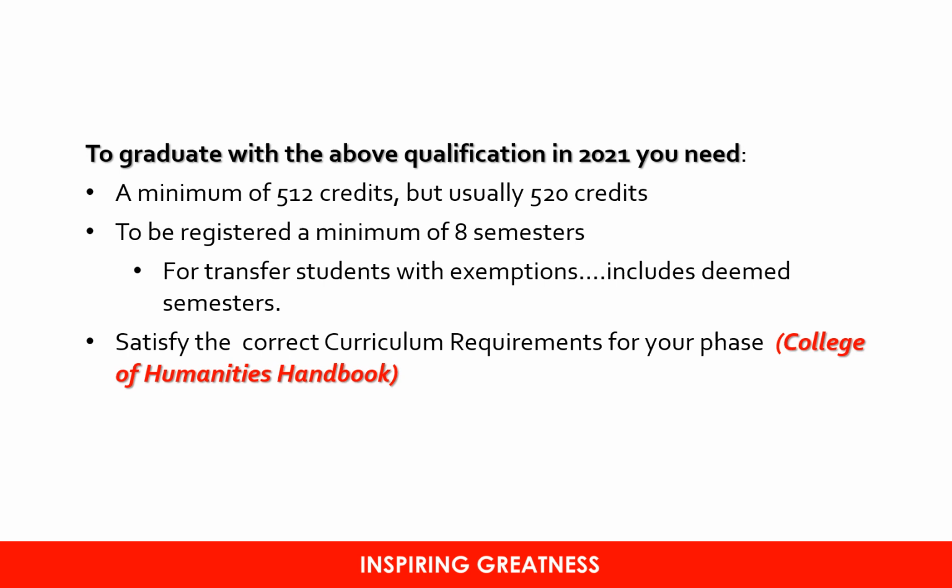The second important thing that you need to understand is that when we say that this is a 4-year qualification, what we actually mean is that you have to be registered for 8 semesters. Now, for most of you, that's not a problem because you've registered every year, every semester since your first year. So for most of you, you will have registered 6 semesters already. Some of you might be returning to finish off a few outstanding modules, so it is possible you might be on your 9th semester. That's fine.